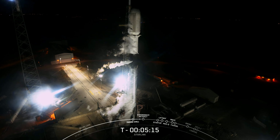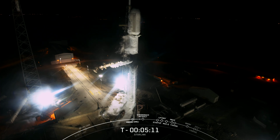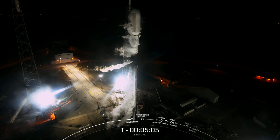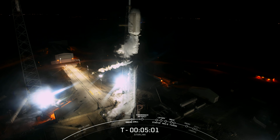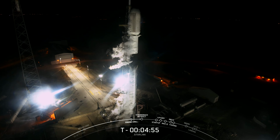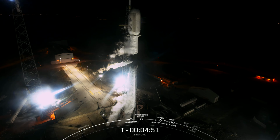The satellites flying on today's mission are the second generation of satellites, known as the V2 satellites. The full-sized V2 satellites are designed to be flown on Starship, while the satellites we're flying today are the V2 minis, which have been modified to fit inside of our payload fairing on board Falcon 9. While the V2 minis are smaller than the full-size V2s, they're still way bigger than our previous satellites.